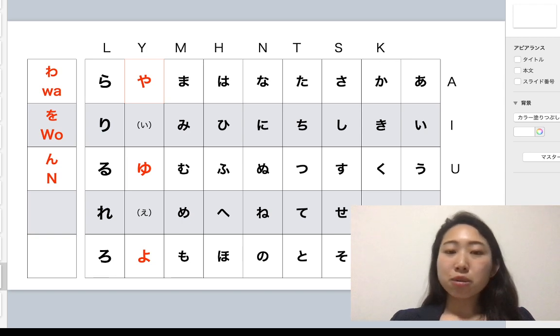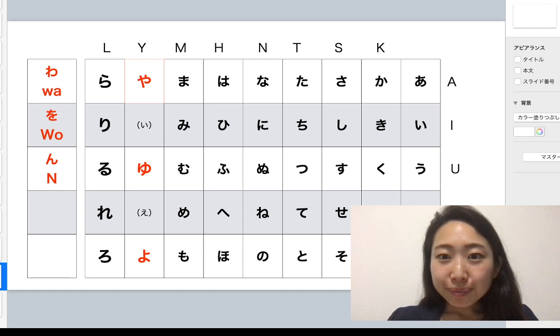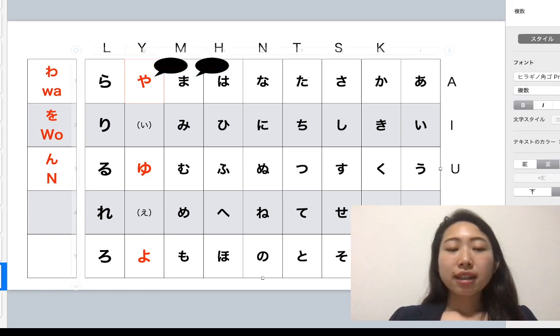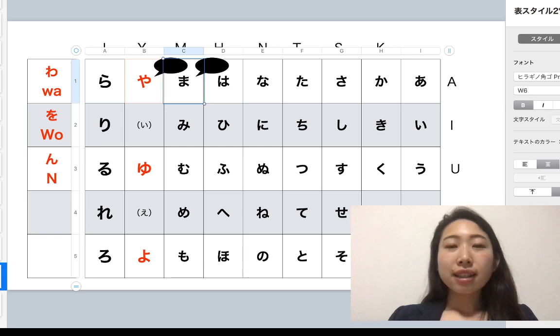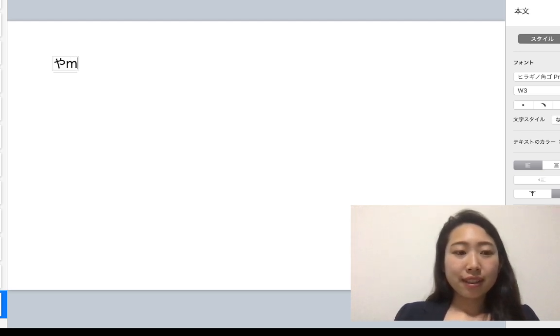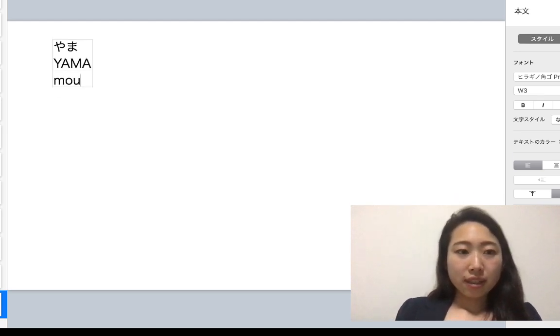Okay, and then as we usually do, let's make some words out of the letters we just learned. Let's see. Ya and ma. Yama. It means mountain.